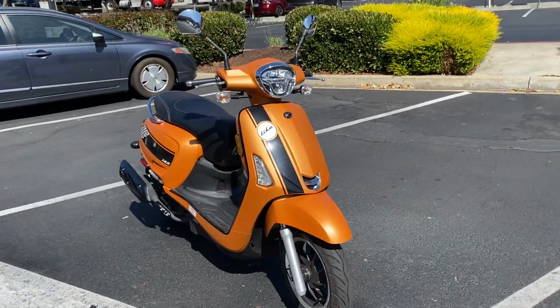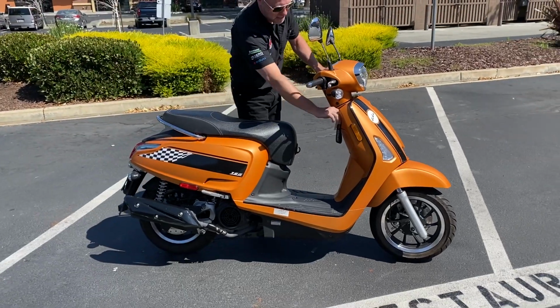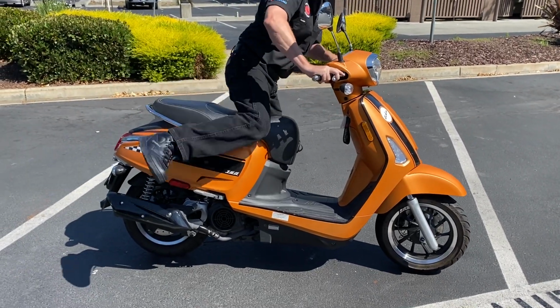Check us out on the web, www.contracostaps.com, where at any given time we have 30 to 40 beautiful, clean used bikes in stock.